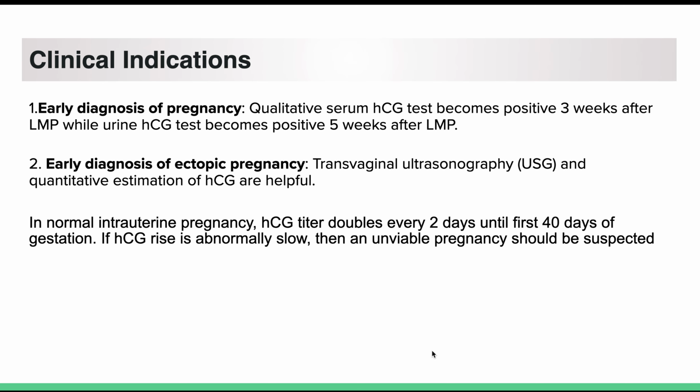Now going to the clinical indications of doing HCG level. First and foremost, very important, is the early diagnosis of pregnancy, which we can do either by the serum or by the urine HCG test. Routinely, the urine HCG test is performed at home by the person herself, so this is the most convenient option.